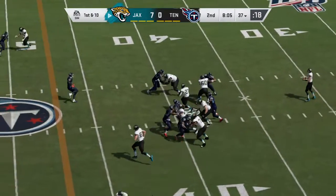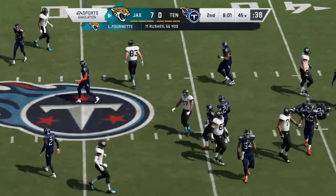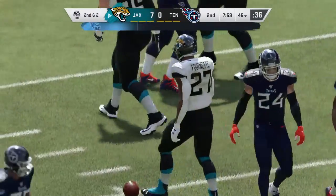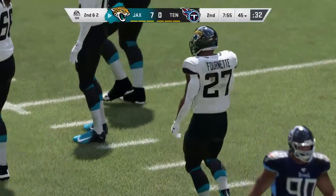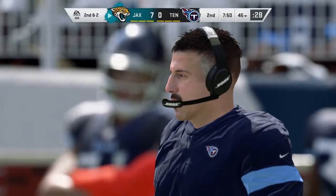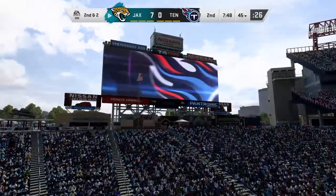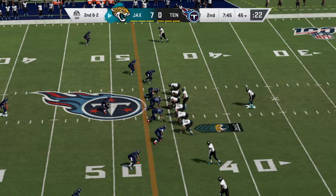A shotgun give to Fournette. And that'll be good for 8 yards to the 45. And that looked like some pretty easy yardage there right up the gut. And he's a guy that has some height to him. So when you don't have to drop a shoulder or get through contact or trash, it makes it a lot easier to stay upright, see the field, and make a run as we just saw there.